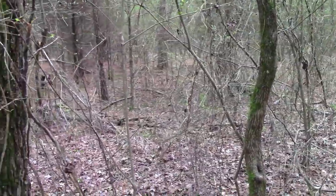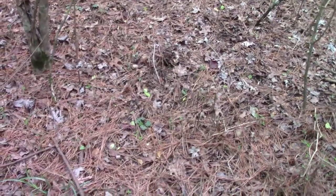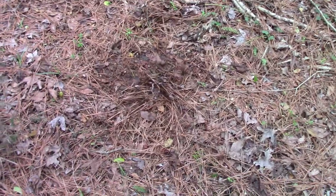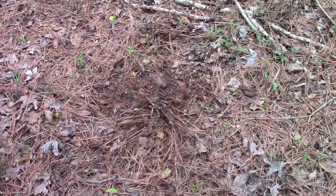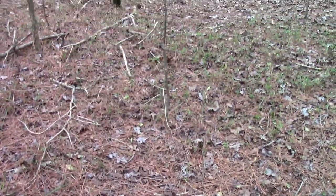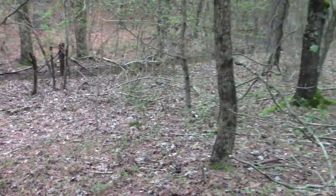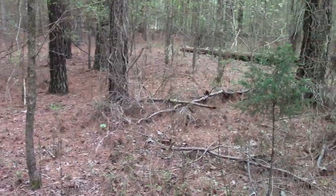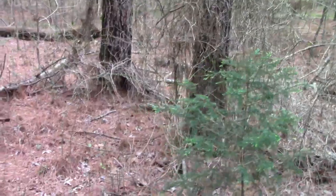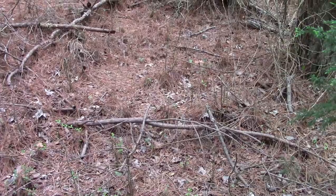Well, I'd say up through there. Up through here. Yeah, there's another drag mark there. And right here, these are the pressure. There's that and that. And it's going down across that little feeder creek. It's been sitting up in here, or laying, I don't know. In between these two trees with all the vine work, there's a place that looks like one of them's been either sitting or laying or doing whatever.